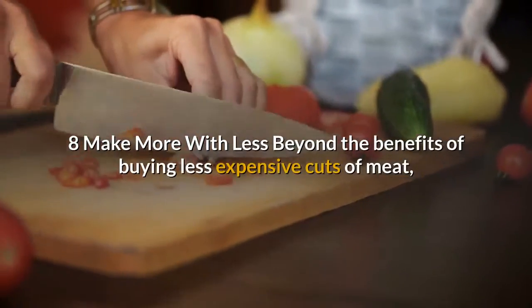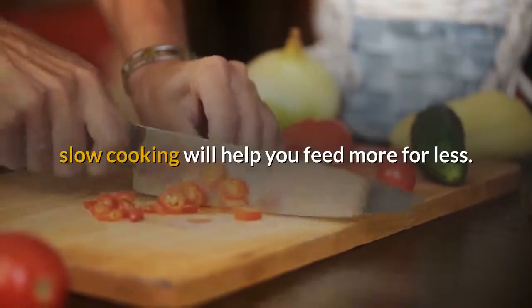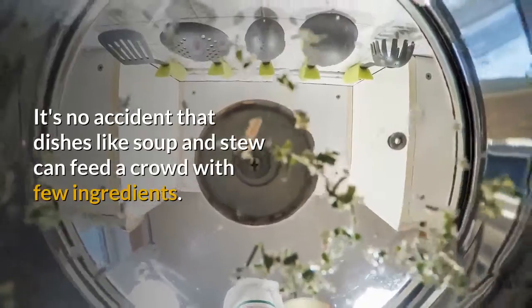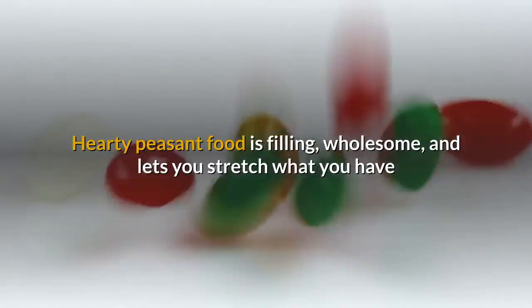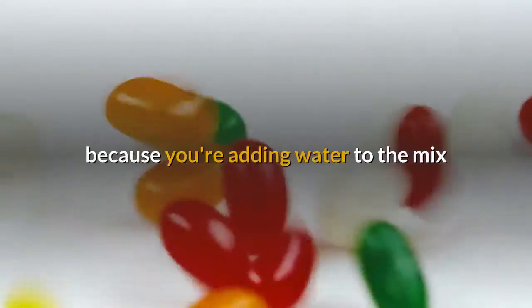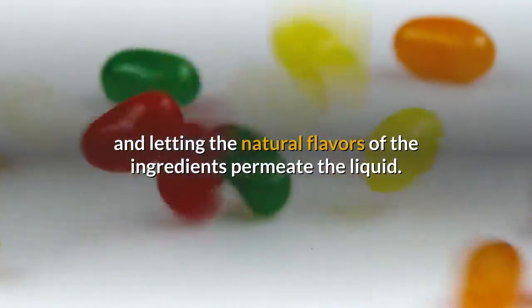8 Make more with less. Beyond the benefits of buying less expensive cuts of meat, slow cooking will help you feed more for less. It's no accident that dishes like soup and stew can feed a crowd with few ingredients. Hearty peasant food is filling, wholesome, and lets you stretch what you have because you're adding water to the mix and letting the natural flavors of the ingredients permeate the liquid.